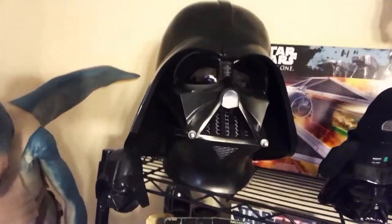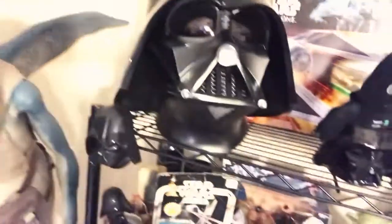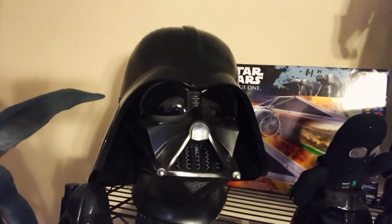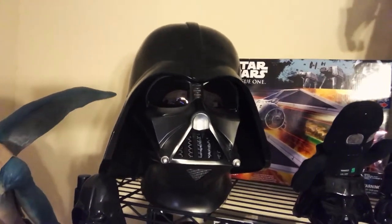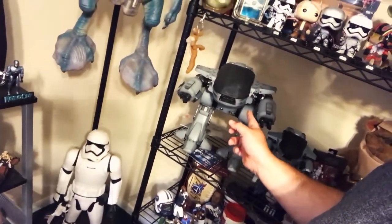This is maybe my favorite piece. Him and Watto together might be my favorite pieces. But that is an actual helmet that's taken from the actual molds they used in the movie. So if you were on set, that's exactly what the helmet would look like. Same material, same mold, everything. That was really cool. And then one of my favorites right here, my big giant ED-209.